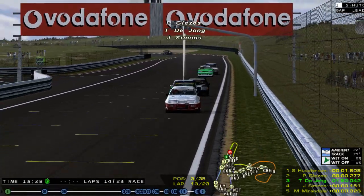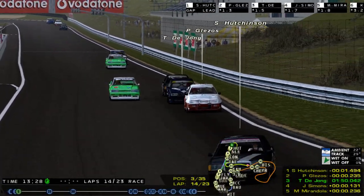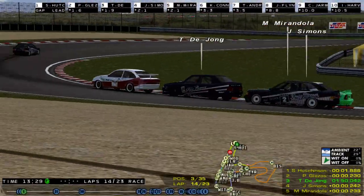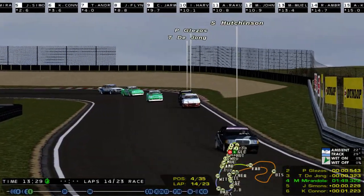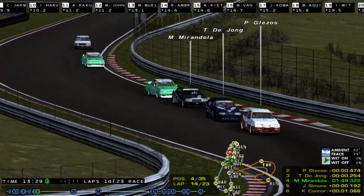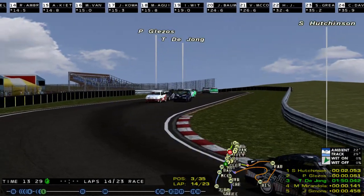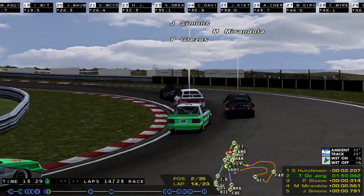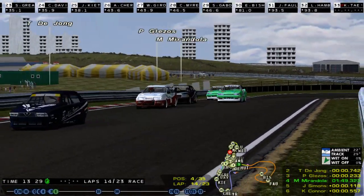Hutchinson is just flying away here. I don't think anyone will even touch him until the pit stop window goes. Here we go, Simons to the inside of De Jong. De Jong just outbrakes him. He doesn't care. And now Mirandola to the outside of Simons, and Mirandola is through. The Nissans, despite their pace, despite the traction, are dropping. There's some risky contact between them. De Jong goes down inside of Glezos. Mirandola also tries something, didn't work.